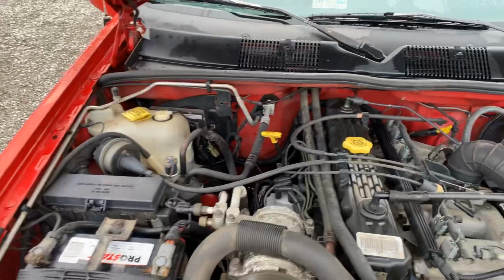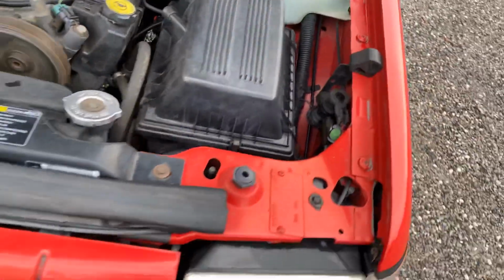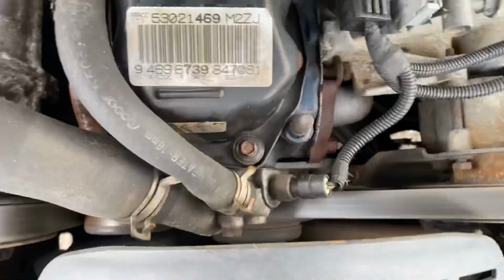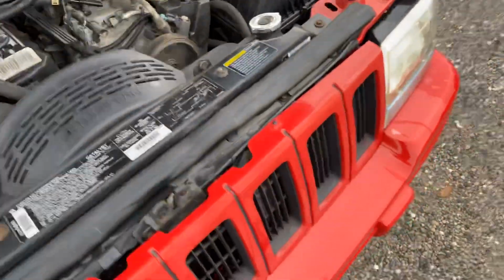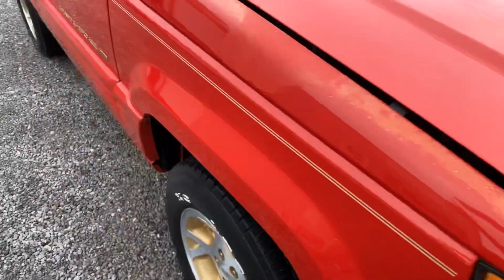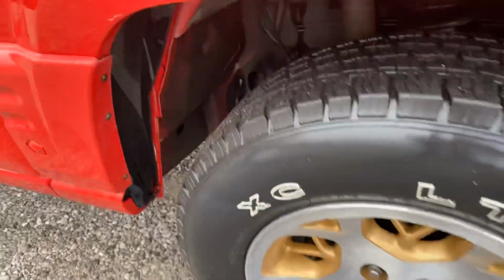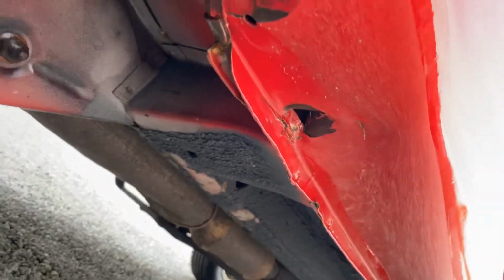Needs a battery. Sounds like it's got a bearing going in a water pump. It's got a little growl to it. Could be water pump bearing, could be an idler bearing. There's the faded, peeling paint. It's got a dent right there and something poked a hole in it.